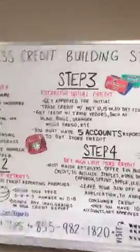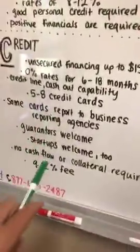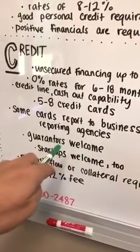So somebody's asking, hey, what if I have bad credit? How can I do this? Well, 2 options. 1, use a guarantor. Guarantors are welcome with this program.